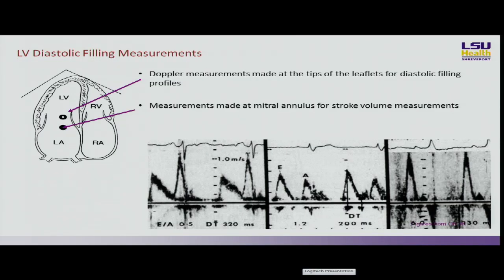And here's where you measure it. You measure just inside the mitral valve. So you do your apical 4-chamber, and this is actually reversed. This is probably from a Mayo Clinic publication. They're the only place in the country that reverses their echoes. And normally the LV is shown on this side. So you would put this right at the mitral valve leaflet tips.